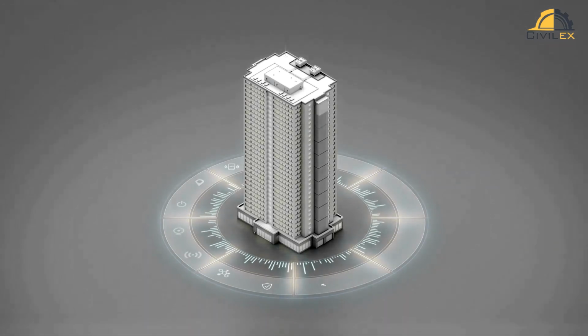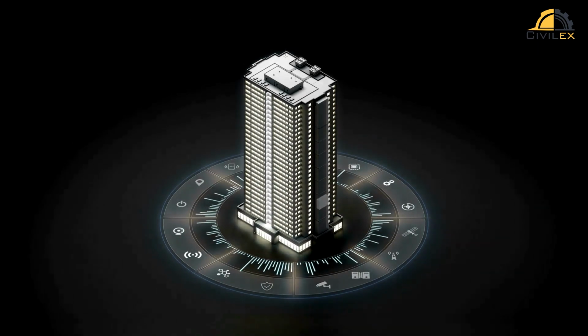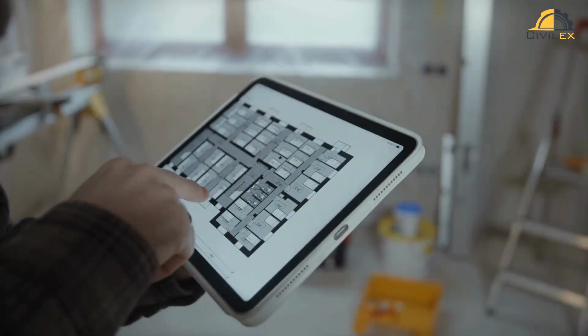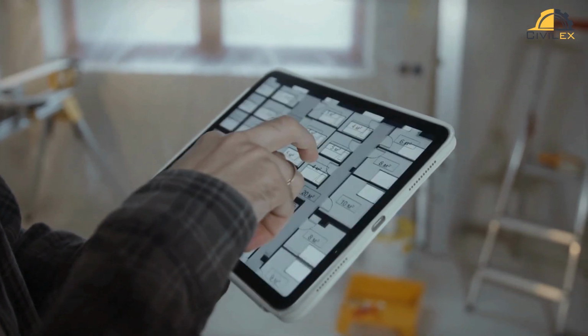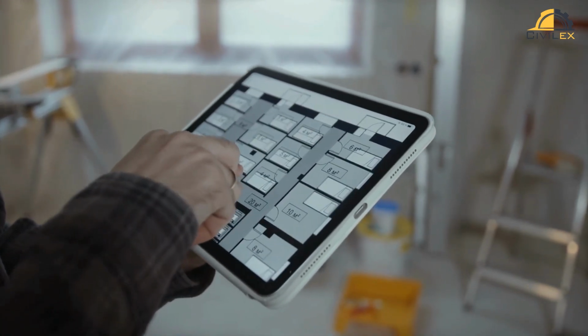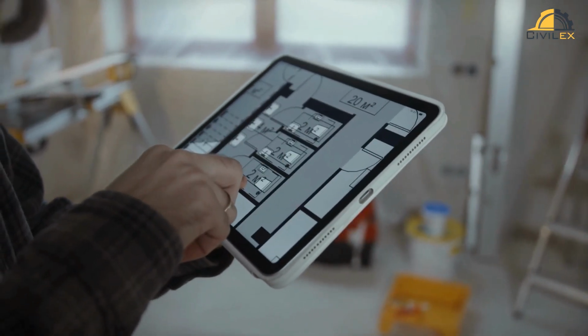It enables predictive maintenance, allowing construction teams to anticipate equipment failures before they occur. Safety is paramount on any construction site. With IoT sensors detecting hazards and providing real-time alerts, workers can stay safe and avoid accidents.